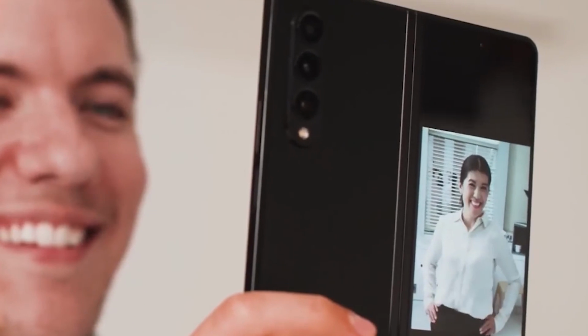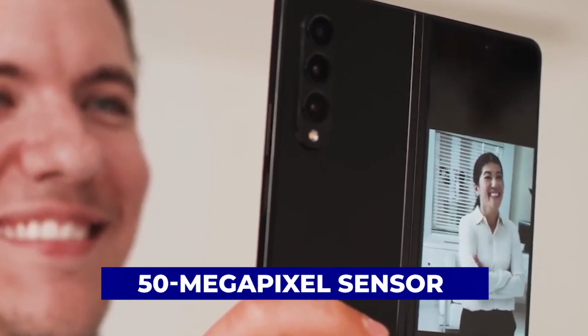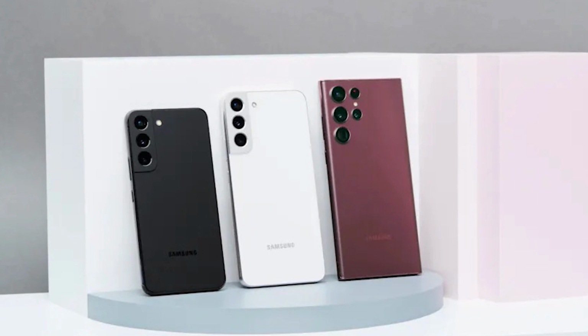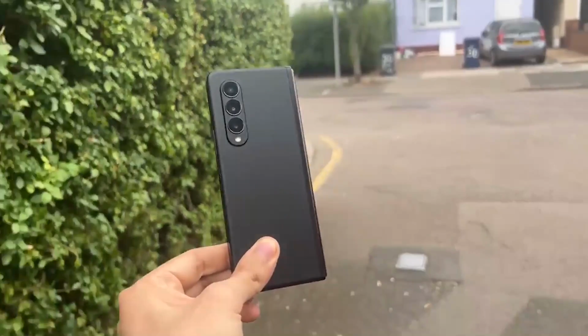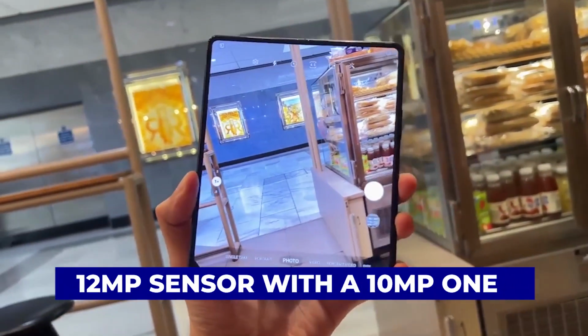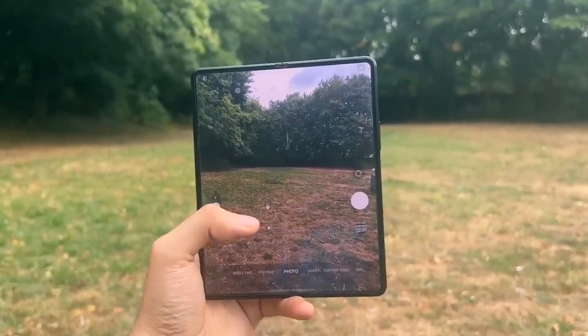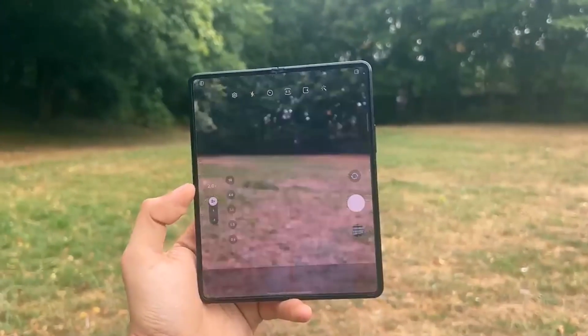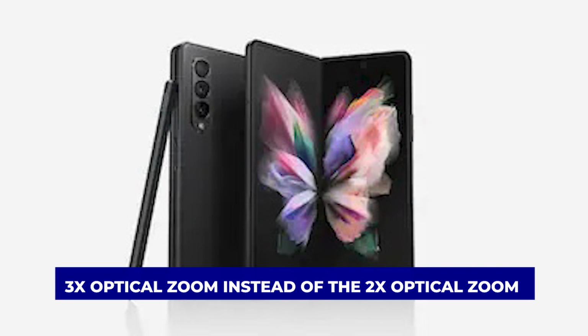Samsung may employ the same 50-megapixel sensor in its upcoming Galaxy Z Fold 4 camera as it has in its current flagship smartphone, the Galaxy S22, and may replace the current 12MP sensor with a 10MP one, which could mean a change to the telephoto lens as well. Nonetheless, this would allow the Galaxy Z Fold 4 to offer a 3x optical zoom instead of the 2x optical zoom currently available on the current model.